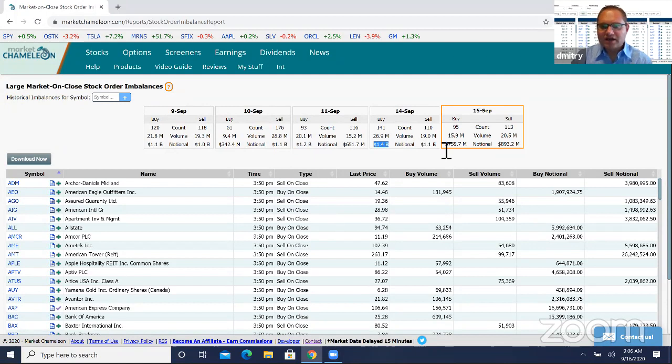Then it started evening out yesterday, September 4th, 1.4 billion on the buy side versus 1.1 billion on the sell side. Yesterday, almost even as well, 759 billion on the buy side versus 893 million on the sell side. So just looking at those order imbalances, it looks like now it's kind of starting to even out. Maybe we're looking at a shorter term or more fairly priced market, at least if we were just taking a look from the perspective of this report.